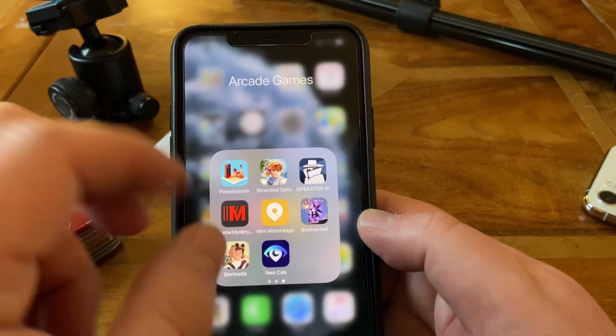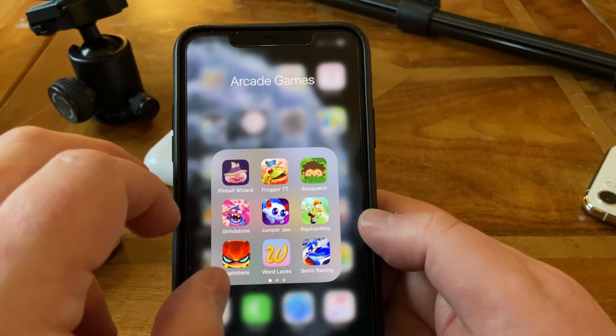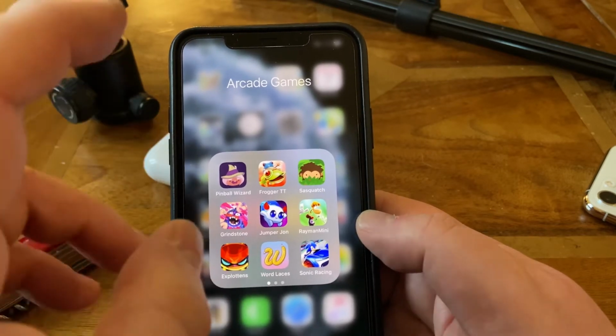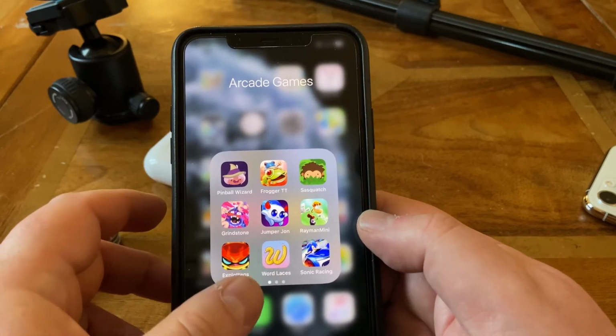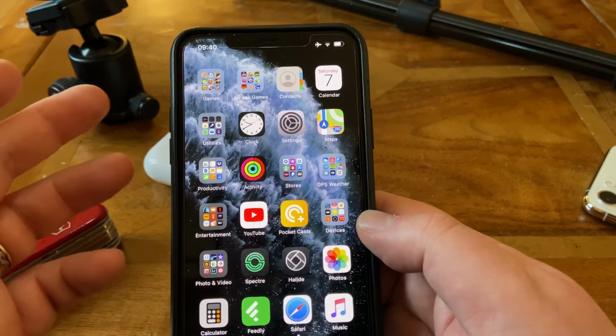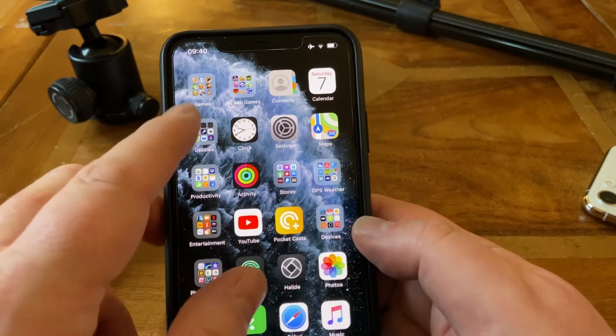I think it's one of the best things that Apple have done. It is expensive, it's £5 a month, which is £60 a year, and you don't own the games, you're renting them, and obviously you lose everything should you stop paying for that. I do have my contacts and calendar up there.